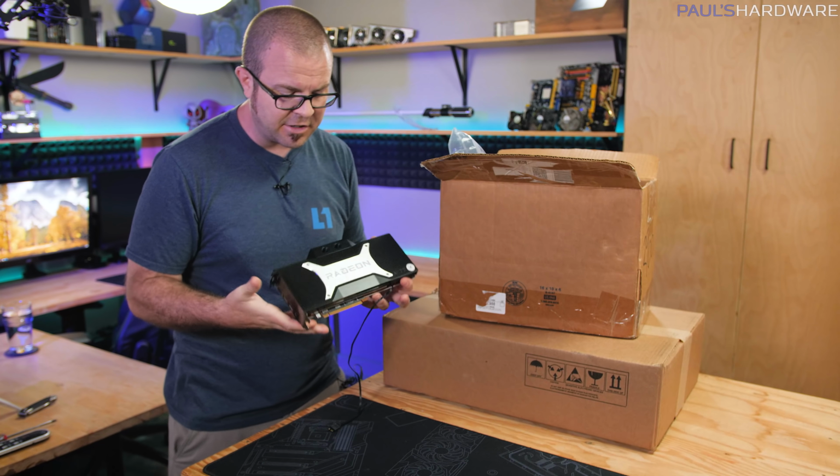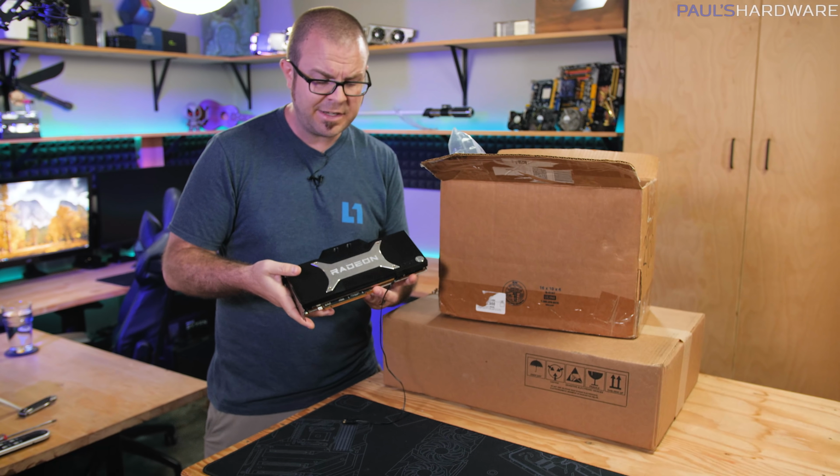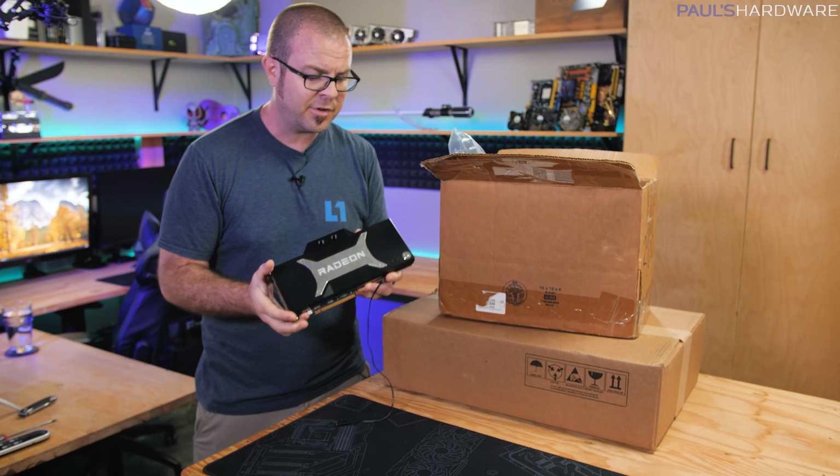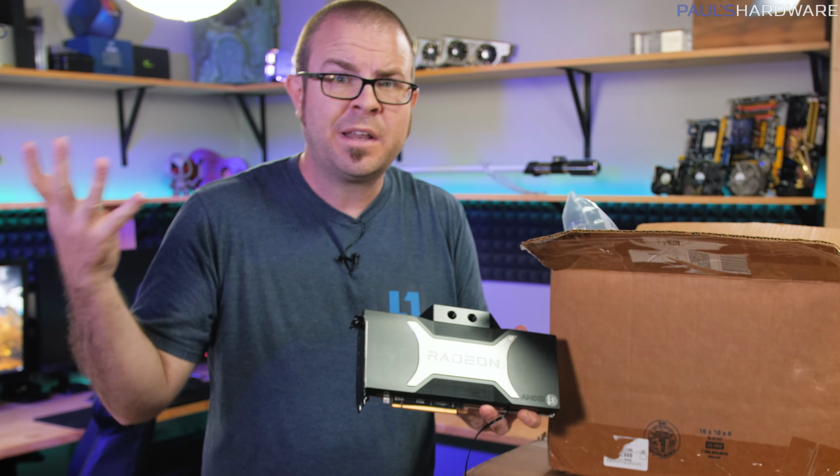this is an AMD Radeon RX 6800 XT from a pretty epic giveaway system that I built and gave away several months ago now. However, it arrived DOA. So what happens then?